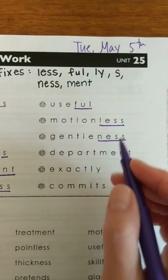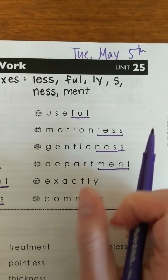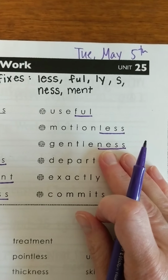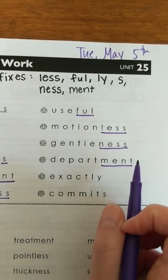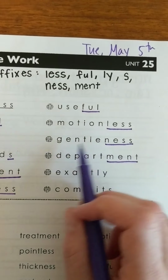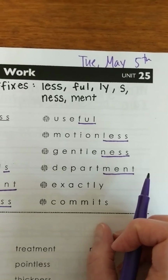Department, okay? So M-E-N-T is our suffix, as we can see up here. So depart, that's more of a verb that means to leave, but when we add that ment, a department would be like a group of offices or people that work together, okay?